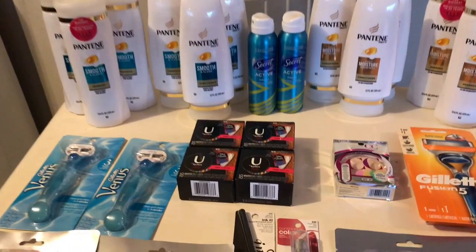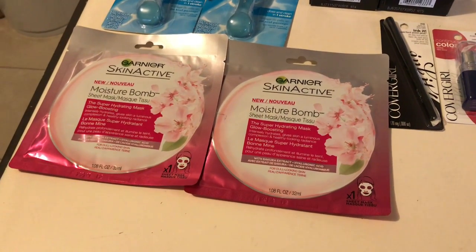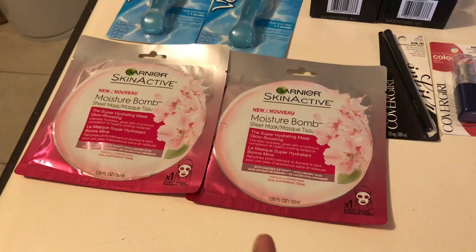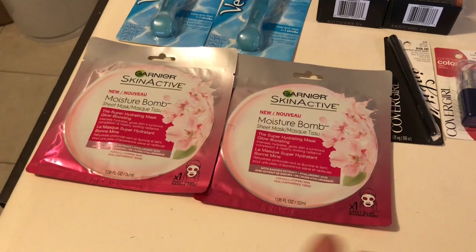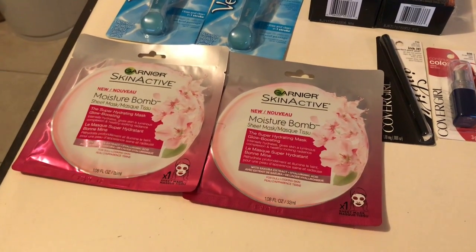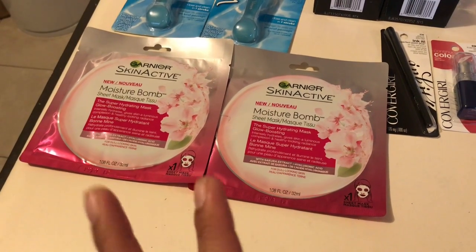So the first deal I did was on the Garnier masks. So this is all over YouTube. Basically, they're $3.09 each at my store. When you buy two, you get a $5 extra buck. So basically, purchasing two of them works out to be about 50 cents each after the extra buck, but we have coupons. So I got a $3 off of 2 CRT that I could use.